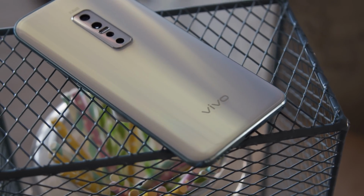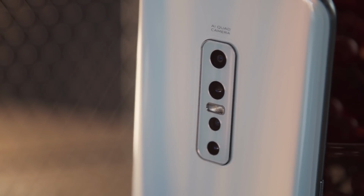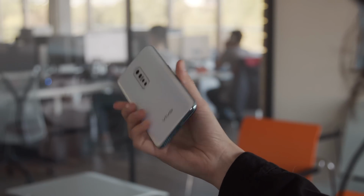From the back, the V17 Pro is quite eye-catching. Its pearl-like gradient is elegant, and the quad-camera setup is a bit unusual. There is no hump, and though the back picks up most fingerprints, they aren't too noticeable for the most part, and it won't look like a smudge fest after regular use.